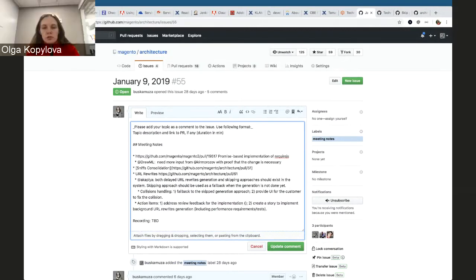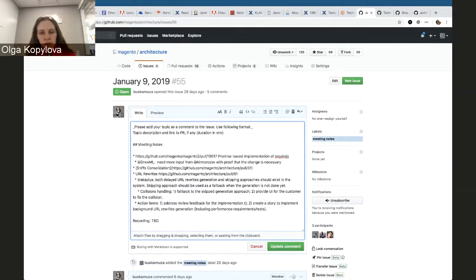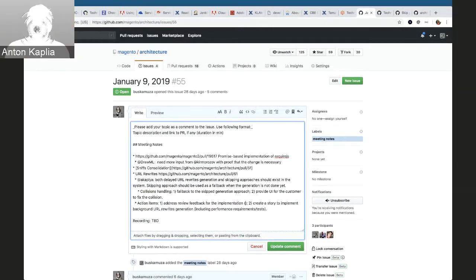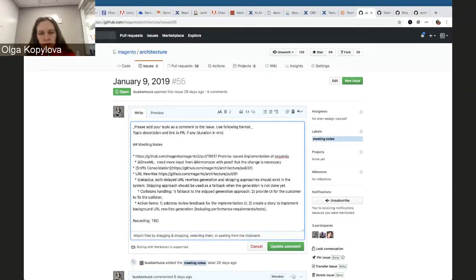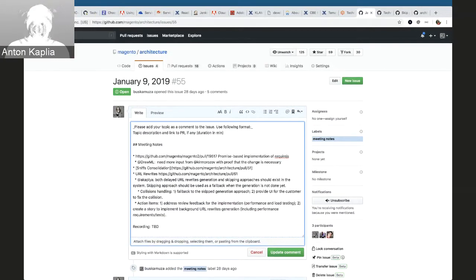Does the team also do some performance measurements? As I know, these are manual performance measurements, but we need to change our performance acceptance tests to cover this scenario as well. So you need to make sure that they have performance and load testing, some load testing probably, right? Yes. Guys who are involved in this conversation, does anybody have an opinion on this? Because it's a pretty sensitive area. This is URL rewrites.